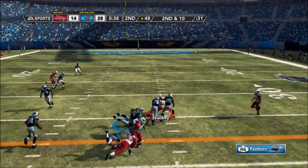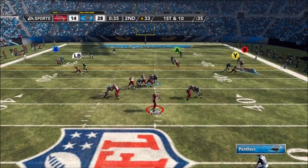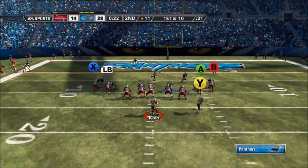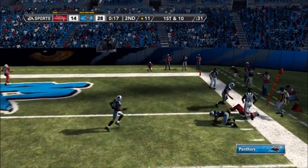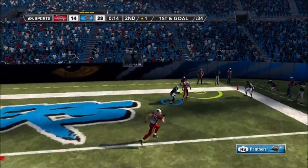A pass to Stuckey, and he makes a defender miss. So the Cardinals will have great field position here. And another pass to Todd Heap, so they'll be in the red zone. Chance to score. And here's another pass to Todd Heap. First and one, first and goal.